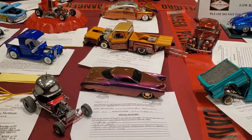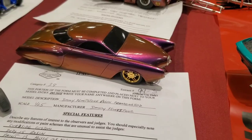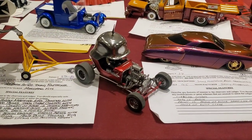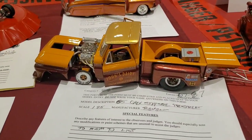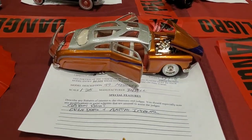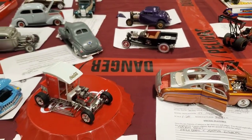All right, this is a pretty awesome paint job here. It's a great model kit. We've seen this guy before at a few shows. Let's see here. Oh, this is a beautiful truck. Great paint job. This is an interesting and fun build. Really neat.